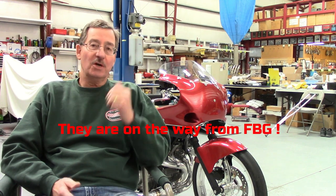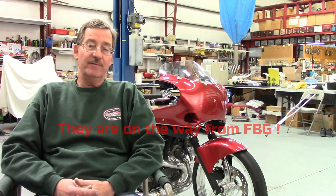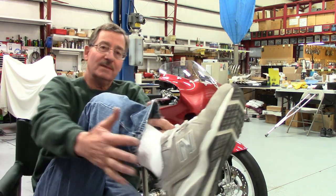I'm going to investigate the billet bowls. I'm going to pull the carbs apart tomorrow and make sure they have the correct needle and seats in them. You never know, they might not be flowing enough. So we'll get there, trust me.